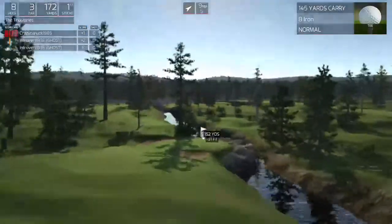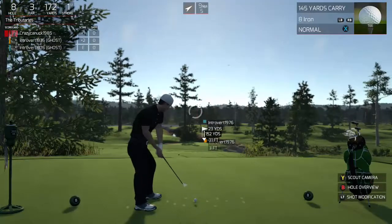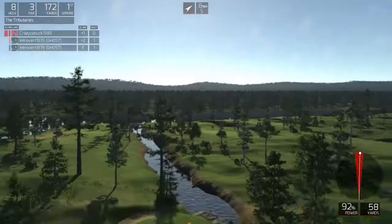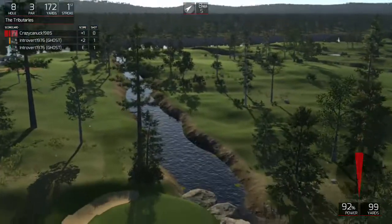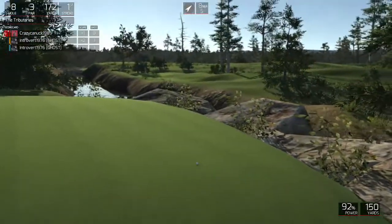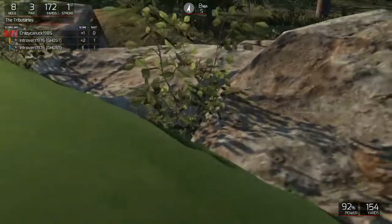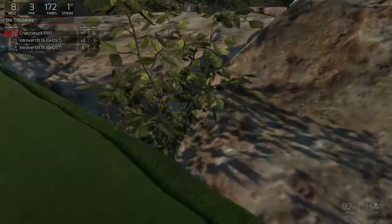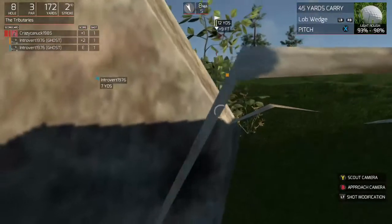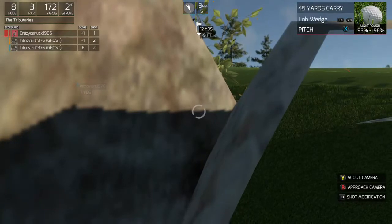This is a solid par 3 down the hill. Some nice rock feature there. Looking good. Stay on. That's not going to stay on. Well, I can't get it there. Unlucky. All right, we're in the first cut here. Let's just pop this on the green. Huh. Okay.